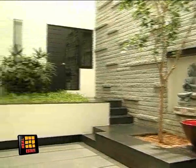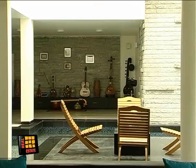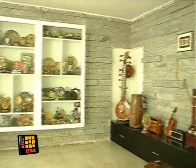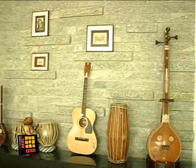Entering the Budigere residence gives me a sense of deja vu. It is a lot like stepping into a theatrical arena or a setting that could host a mehfil. Musical instruments displayed within a squarish music space near a water body in the living area add to the theatrical effect.